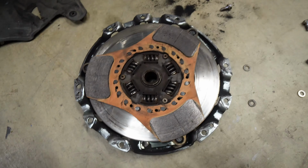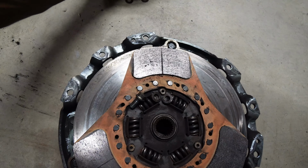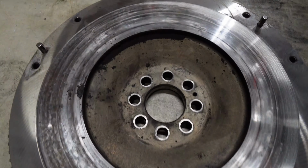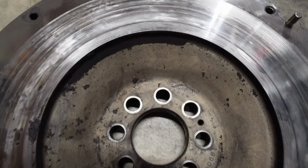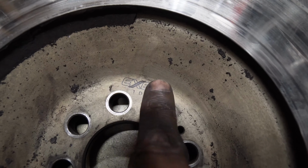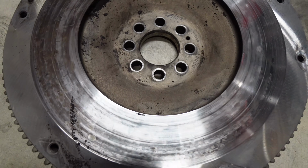Yeah, that car was definitely super hard to drive, but I finally got this thing out. So let's go ahead and get the flywheel off and start putting everything else back on. Guys, look at this flywheel. Good Lord. You can see the brand, it was an Exedy. That's the serial number there. This flywheel is freaking toast.